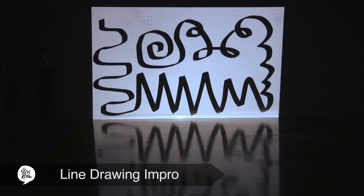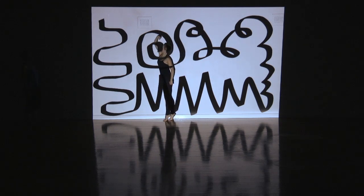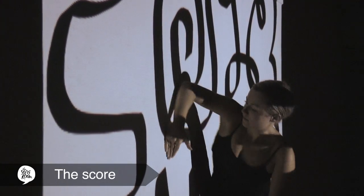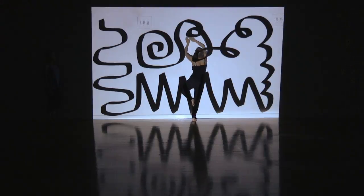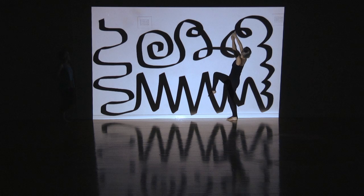Project the image from your computer onto the wall. If you haven't got a projector, there are some suggestions in your activity sheets. The score or rules for this impro are: the dancer must follow the lines using pauses and changes in speed. Trace the line with a body part, but you must change that body part frequently. You must follow the line to its conclusion.